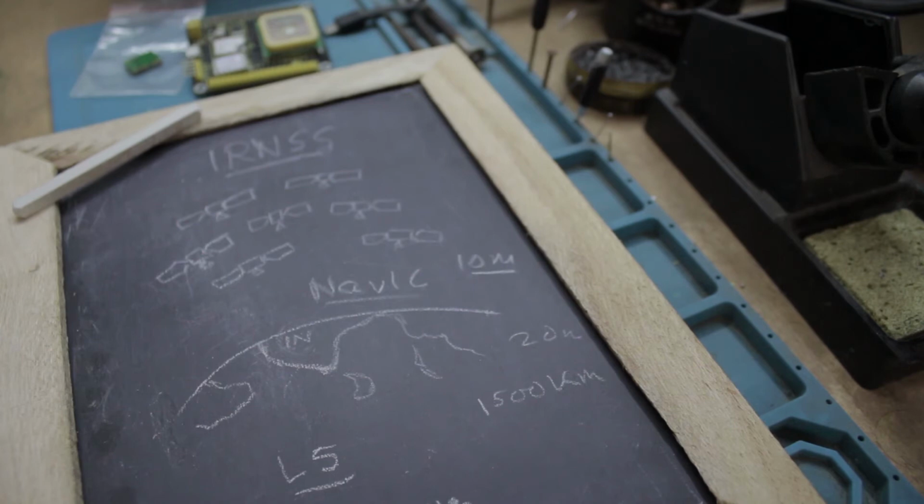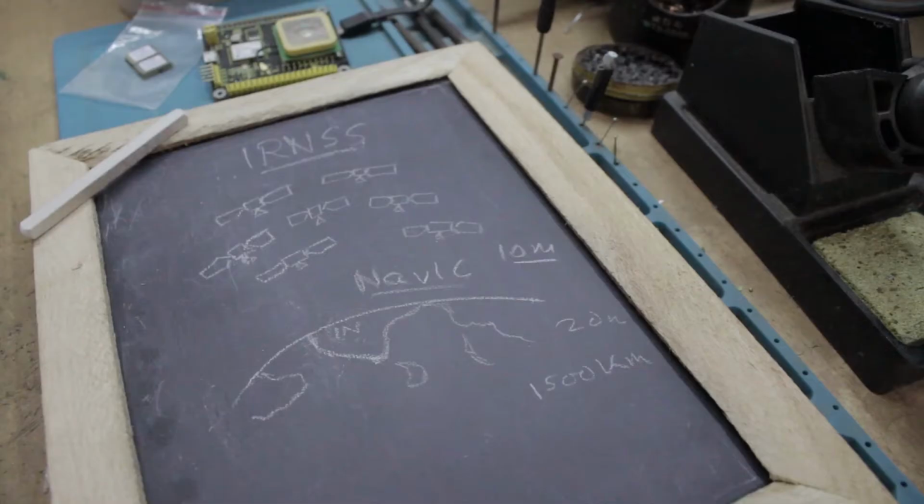So yeah, this was just to make this system popular, and I encourage you to buy these instead of the GPS receivers. And in fact, these can also receive GPS signals, so you would not lose anything if you buy these.